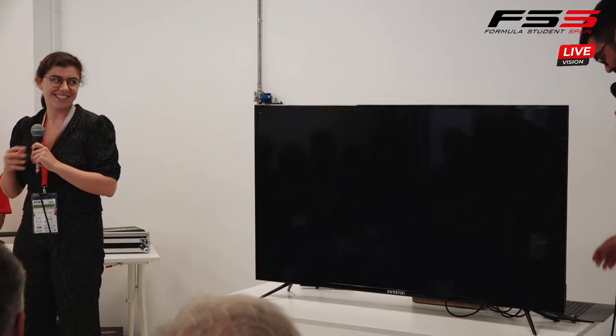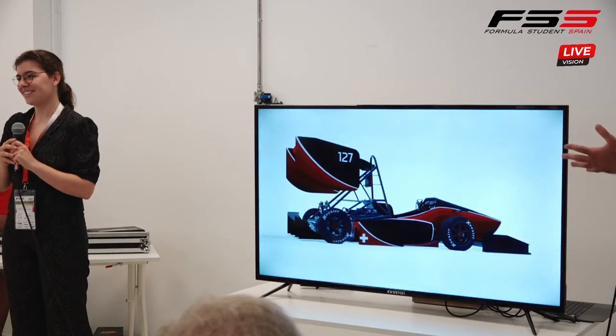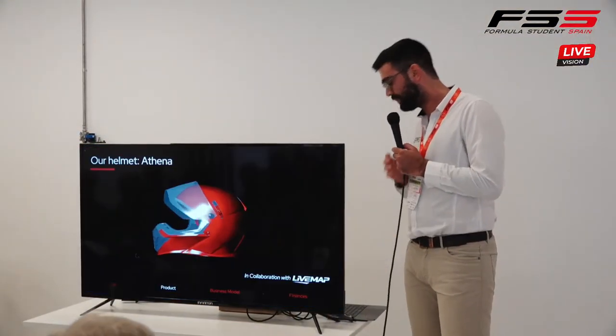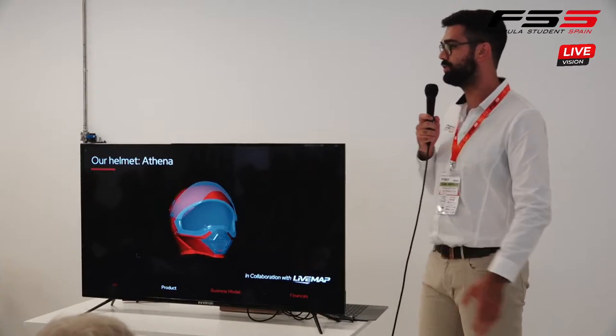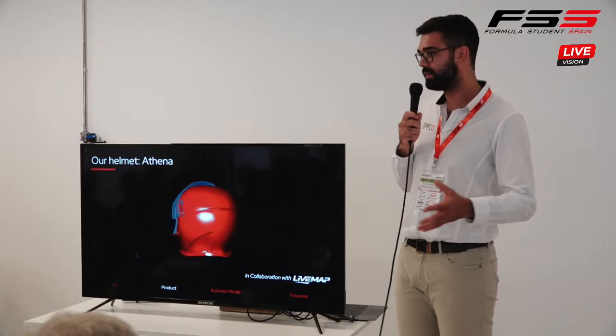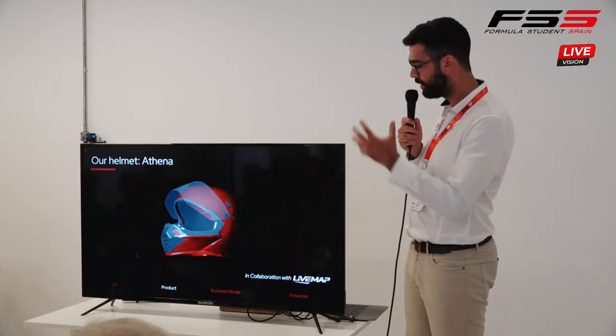Most definitely. So as Lisa said, first of all, we have Artemis, so 200 kilograms, 3 seconds from 0 to 100 kilometers an hour, so fast acceleration. It's also nice in the turn, so driving Artemis is really the real deal at the moment. Of course, Artemis comes with Athena, which is a smart helmet developed together with LifeMap, so they're providing us with the mapping technology and anything related to safety within the helmet.